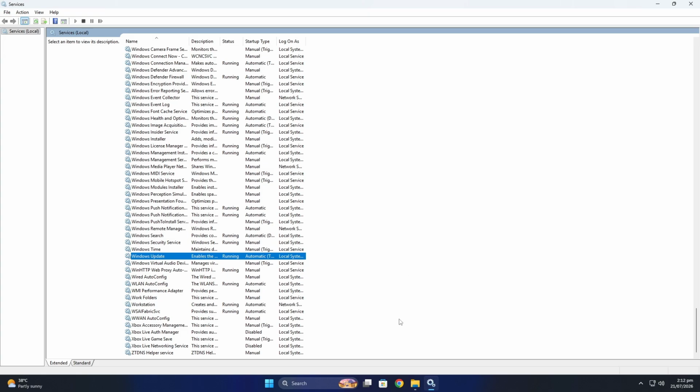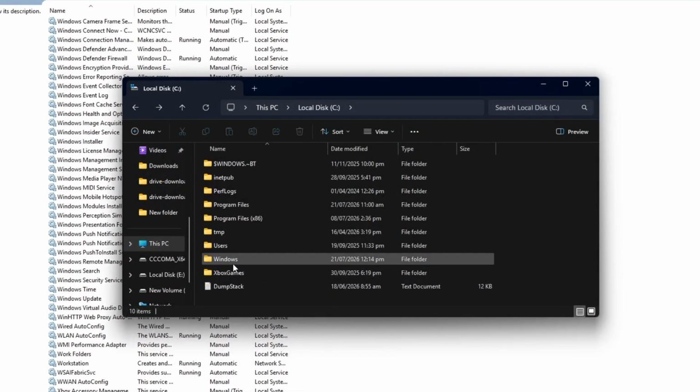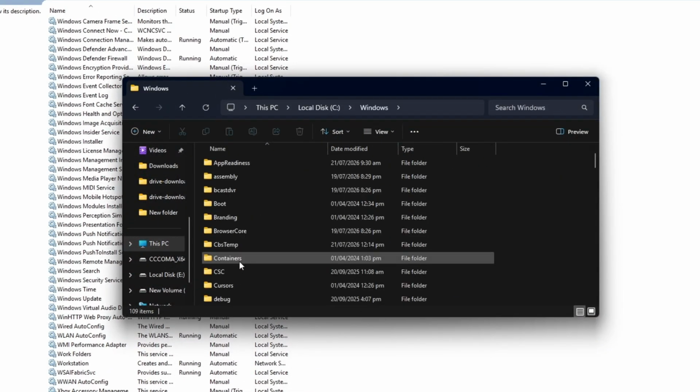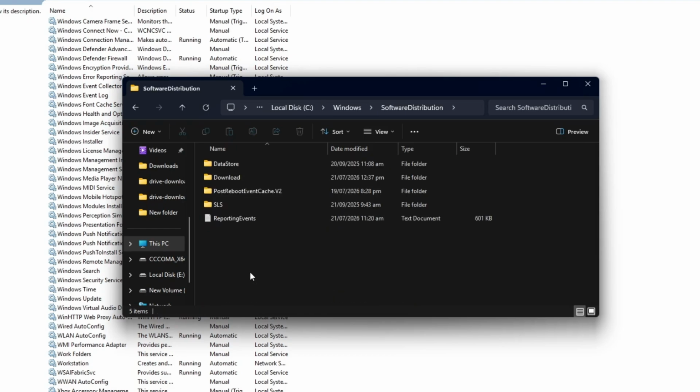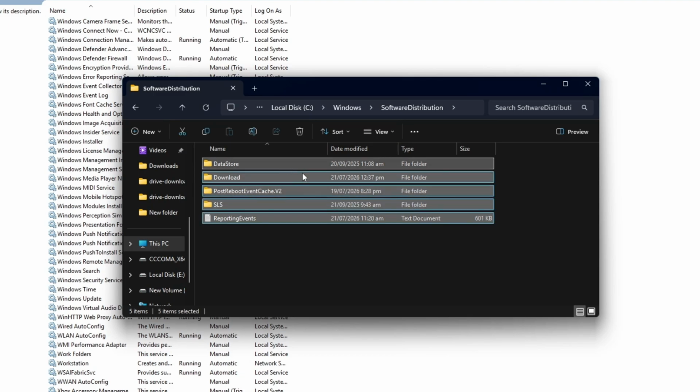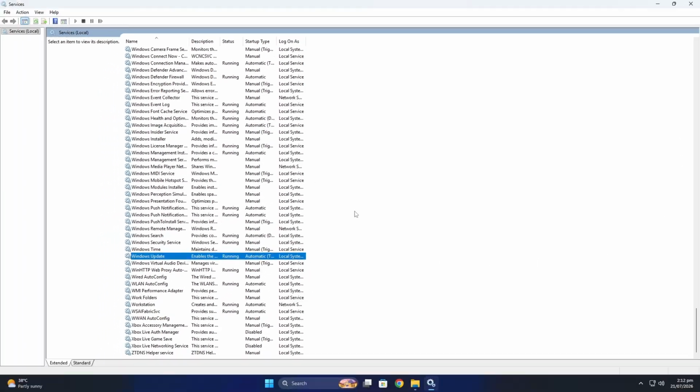Now open File Explorer, go to the C drive, and open the Windows folder. Now, search for the Software Distribution folder. This folder stores temporary Windows Update files. Select everything inside the folder and delete it. If Windows asks for administrator permission, click Continue. After the files have been removed, return to the Services window.